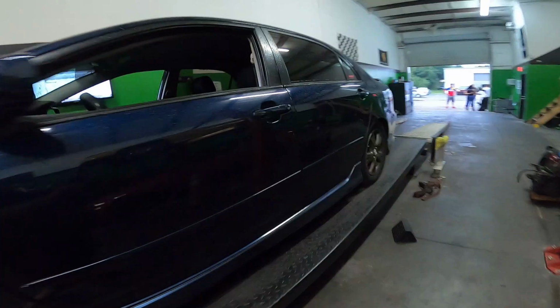Let's get out of here. Guys, I'm done with the dyno. I'm on my way home now. 174 in fourth gear. Like I said, it's bone stock. It's got a few things. I didn't expect much, but now I can boost it and see what the difference would be.